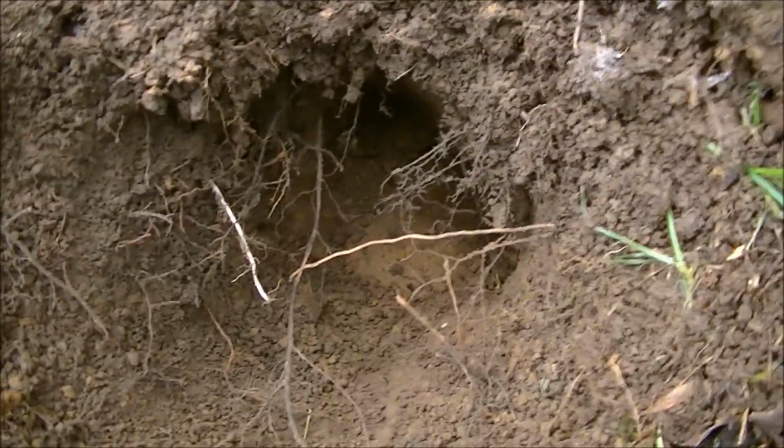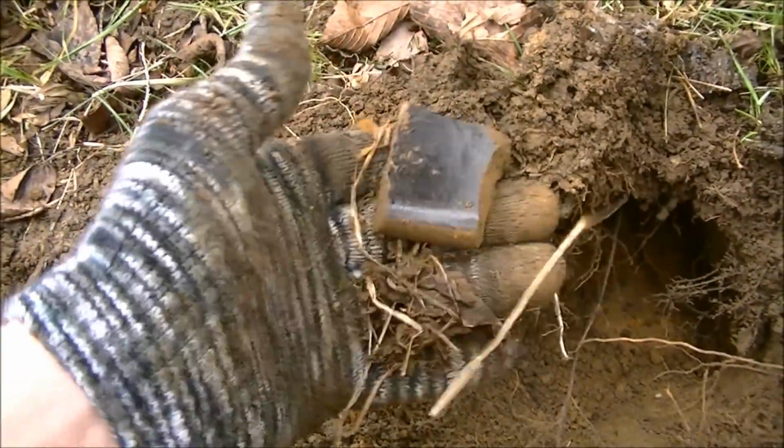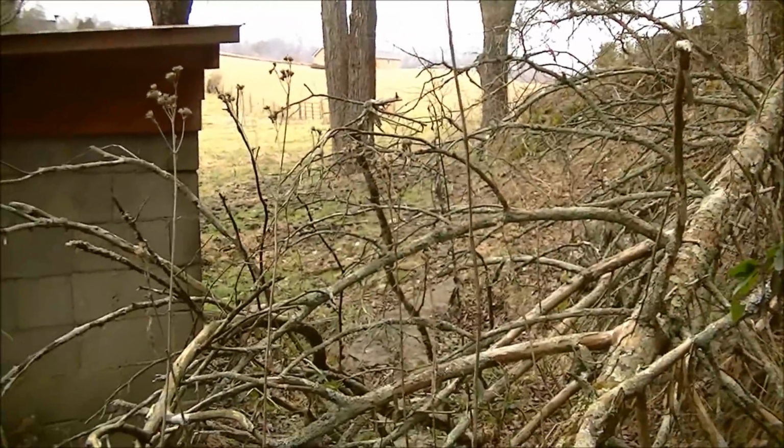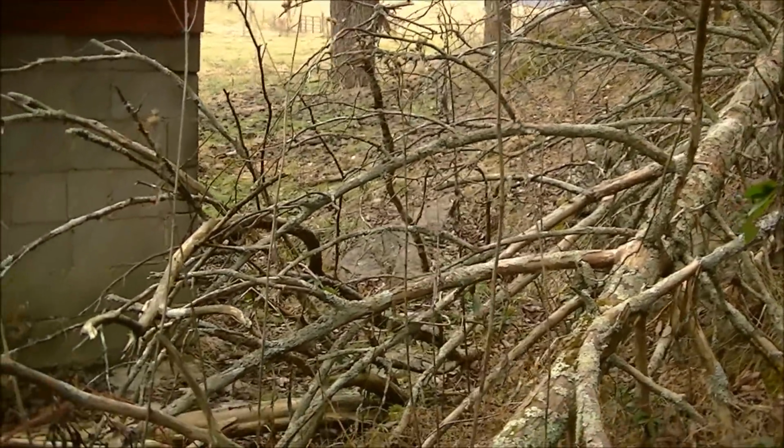You can see how deep that hole is there, but I did find this piece of pottery in that hole, which was pretty neat. So I'm going to keep looking around this little spring house here. Maybe we can pop up something old, like an old coin, or maybe an old buckle, or who knows what.